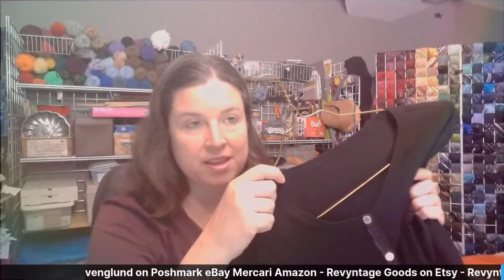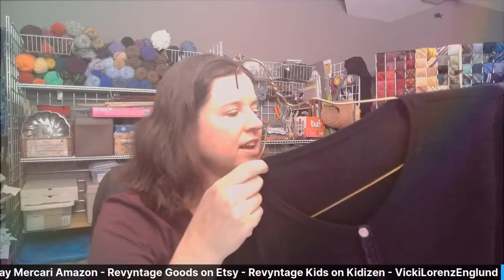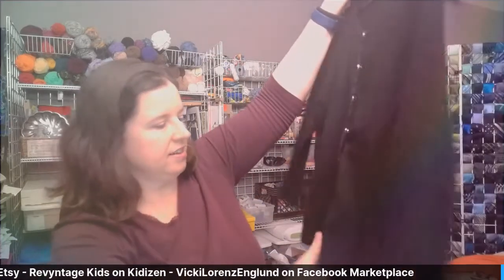But this one's going to have to go in the project box. It's going to take a little bit more time and effort, so maybe this one will eventually be worth it, but it doesn't have a whole lot going for it other than its White House Black Market. So we'll have to see how easy it is to find that snap. And this one does not have an extra snap on the tag to be able to move that around.